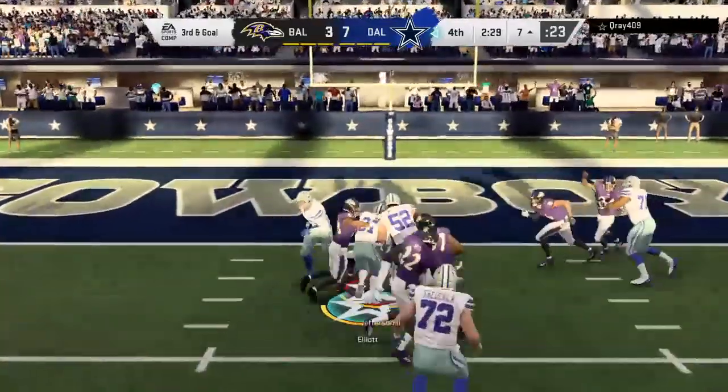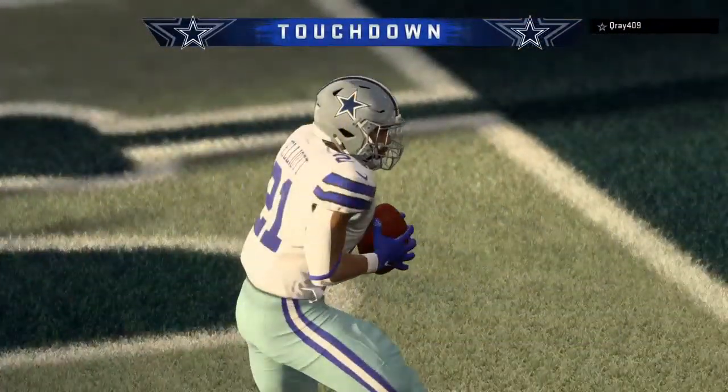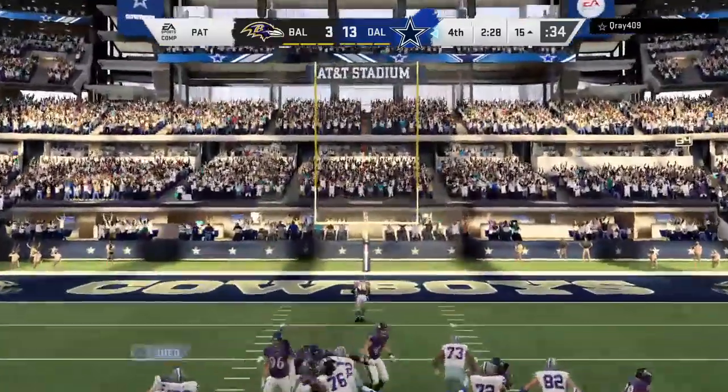Here's Elliott. And he'll take it into the end zone for a Cowboy touchdown. Ezekiel Elliott, his 2nd touchdown of the afternoon. And the Cowboys, they push out in front further.